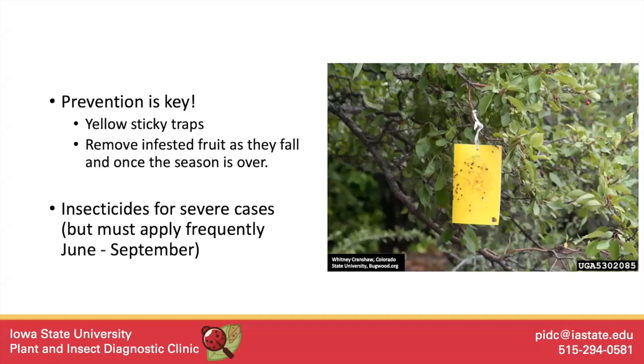So utilize those yellow sticky traps. You have to get apple maggot before they become a problem. Once your fruit is infested, you're kind of done for. So put these out earlier in the season as your plants start to blossom and you start to get some fruit starting to grow. If you have any fruit that falls because they're infested or from some other issue, remove those fruits from the ground, get them out of there. We don't want to leave a lot of that debris on the ground because it just is more habitat for apple maggot and other insects to live in.